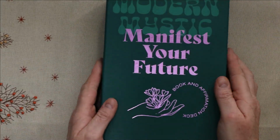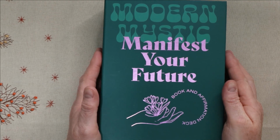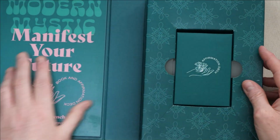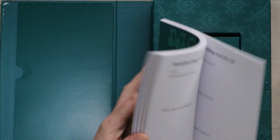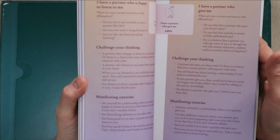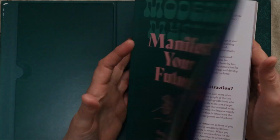And the last one I wanted to show you today is the Modern Mystics Manifest Your Future book and affirmation deck. Now this is a really strange one. It comes with this book, which actually does come out. It's more like a workbook that you can use. And the cards are done in a really interesting way.